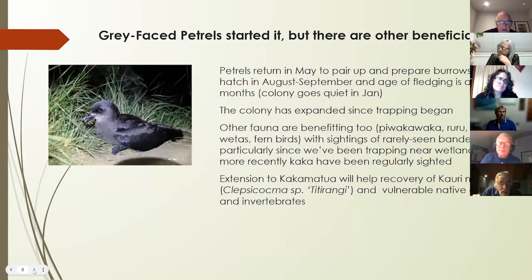And then the last slide. Sorry, move to the last slide. We're just noting that the impetus to the community to do the trapping program has benefited other fauna and flora in terms of growth. We're seeing more wetas, we're seeing more lizards and other natives. We're seeing unfortunately some non-native, but certainly wetas and other things are doing well.